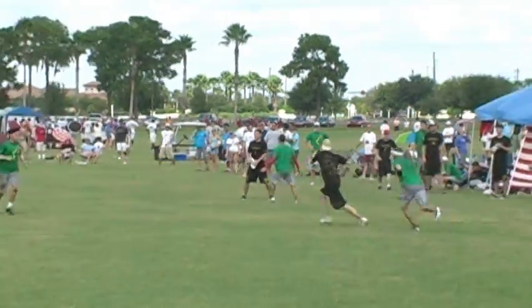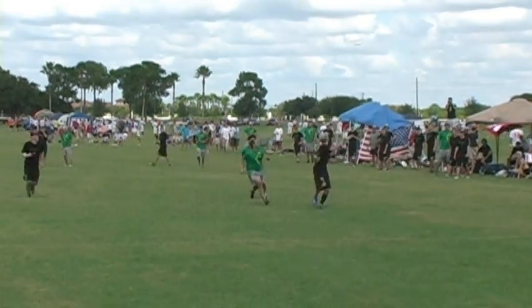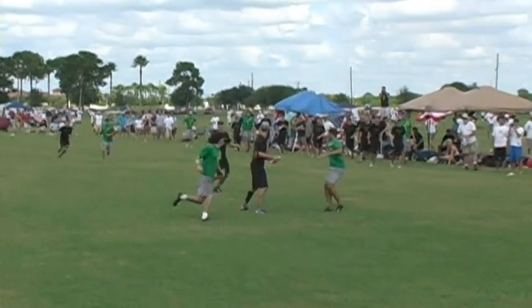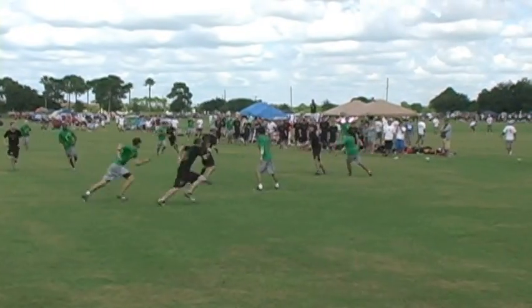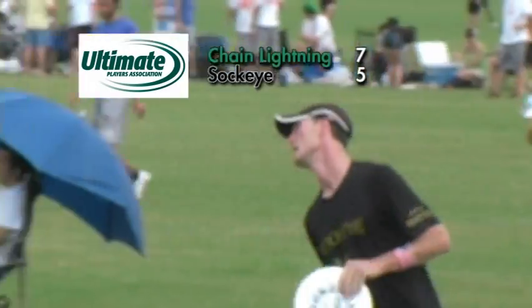Sockeye handler Tim Garrett picks up the disc and quickly finds Moses Rifkin with a nice little hammer just outside Chain's end zone. Moses gives a quick dump to the lefty Adam Holt, who throws a flat break to Sam C.K., who ironically will likely be playing for Chain next season.